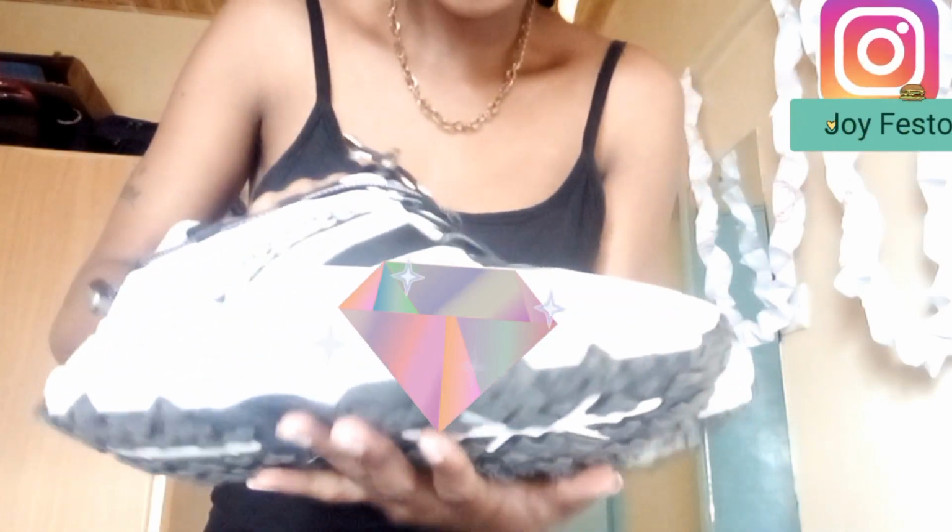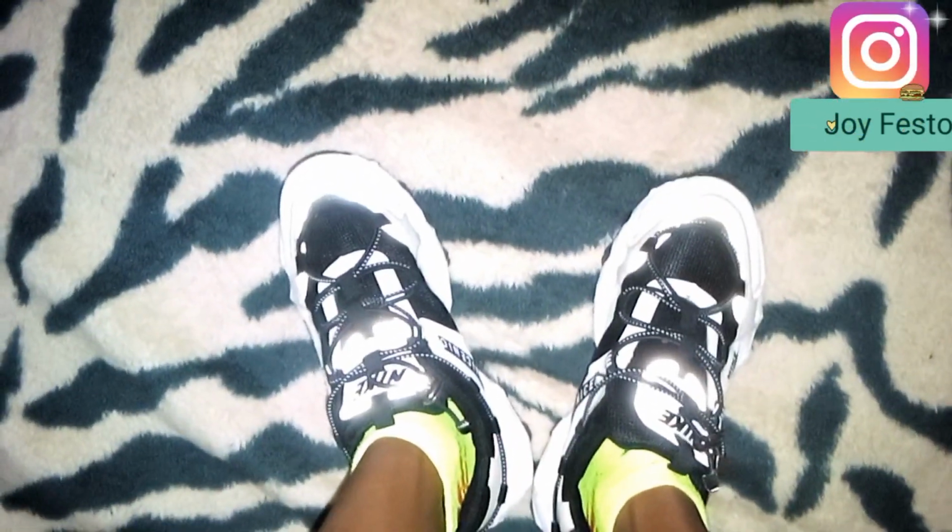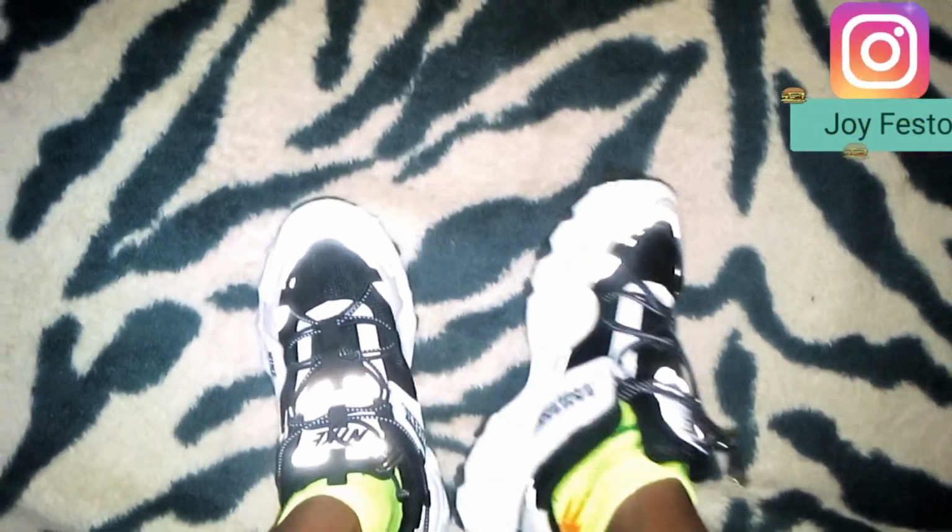Say what? You guys, look at these shoes, they are so classy. Look at the sole. I mean, the shoes look so good. Let's try them on. Okay, so guys, this is how the shoes look like. Just look at that label. Who wouldn't want a shoe like this? You guys, just ask me the secret. Let's go to the next shoes.